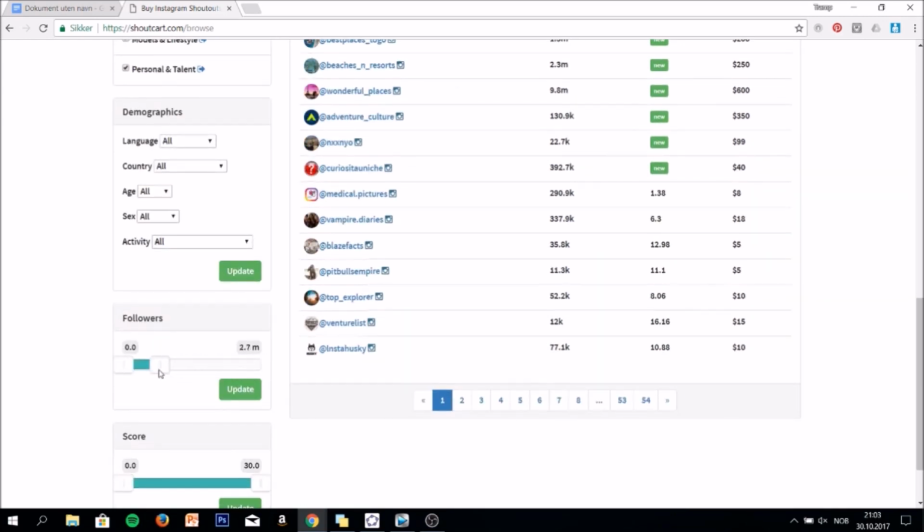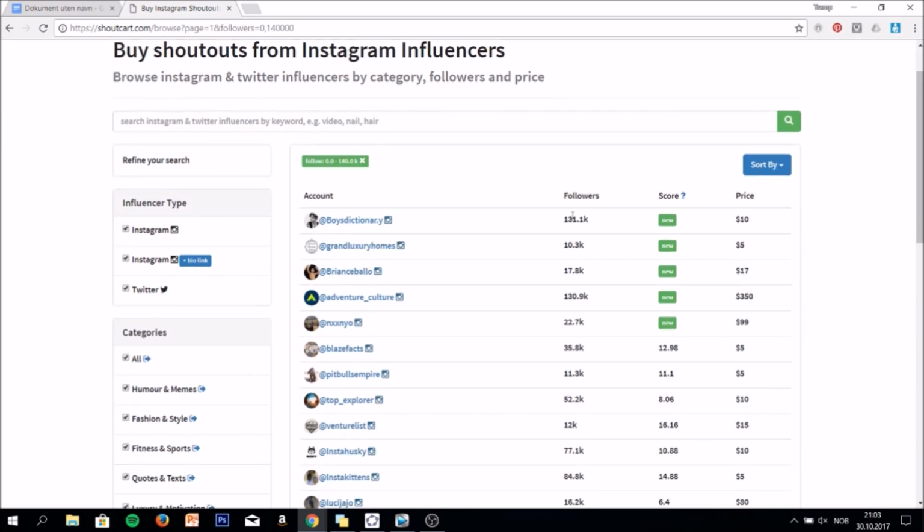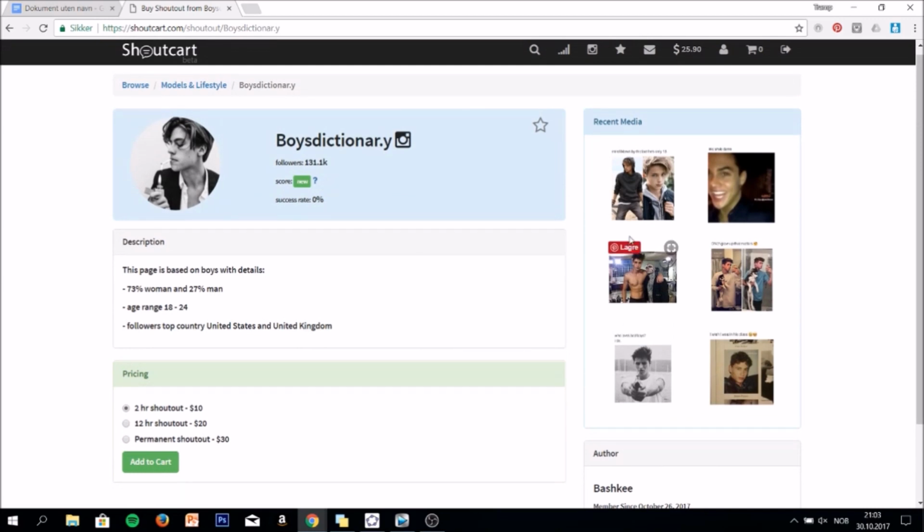Go down to about 140k. So 131k, $10. Now you have to click on the account to see how long the shoutout is. 2 hours, 10 bucks. Okay, and this is a personal account.